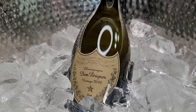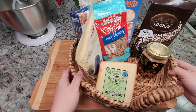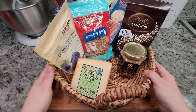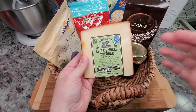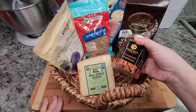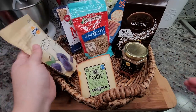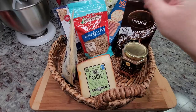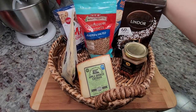Now that my champagne is on ice, I'm going to work on the cheese board. And I just found things in my fridge and pantry. The cheese I'm going with today is apple smoked cheddar. I also have some creamed cinnamon honey. I have prunes, which I actually really like with this. Dark chocolate truffles. I'm a nut-free house, so I have sunflower kernels. And I have a variety of crackers.